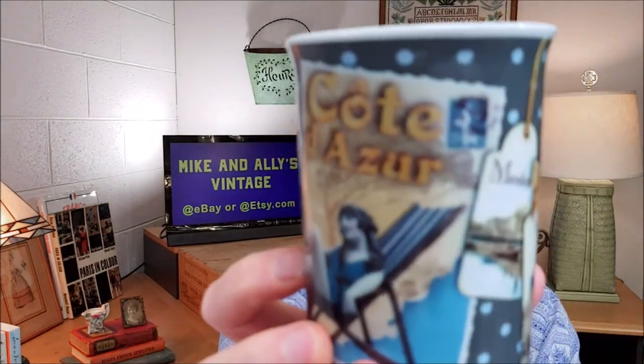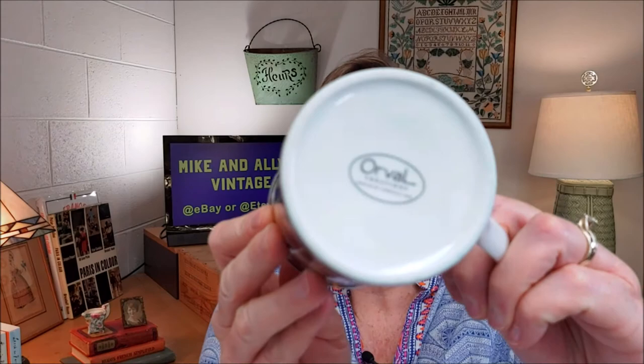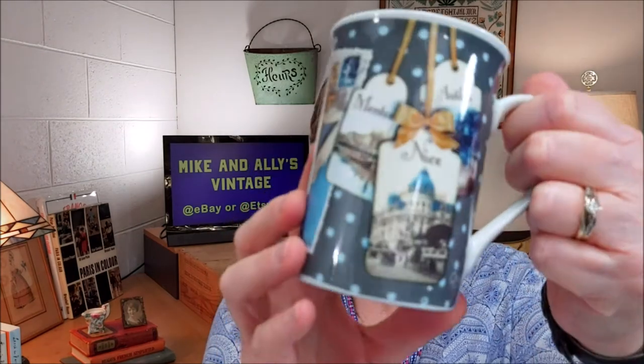I love that. Another mug that I have is Cote d'Azur, and this has different areas, cities in France. There might be somebody who wants that type of thing in their kitchen. Love it, love it.